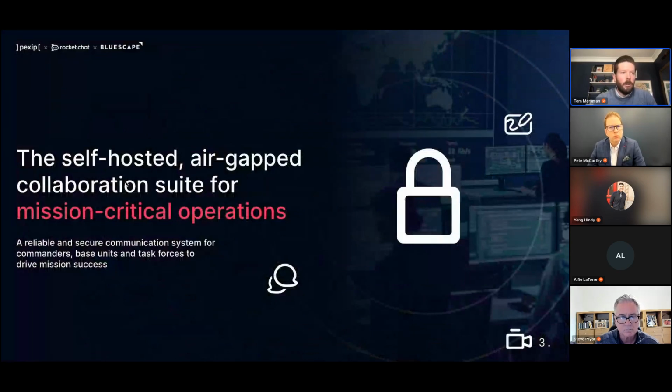So as an introduction to the partnership and, taking a step further, why we're joining forces. Rocket.Chat, Pexip, and Bluescape have joined forces to create a secure and comprehensive collaboration suite designed specifically for defense organizations. It is applicable to other highly regulated industries, but we did have government and defense in mind as we forge these partnerships and integrations. And so this collective toolkit is engineered to support a range of missions by empowering defense operations with a secure, dependable, and unified communication system across varying classification levels, from secure remote offices to high stakes extreme environments to ultimately achieve mission success. And all of this is done in a unified air-gapped environment.